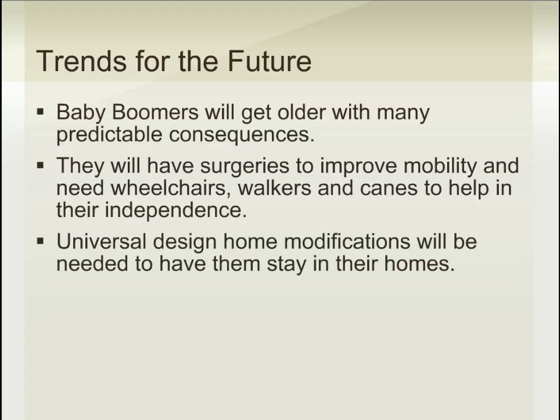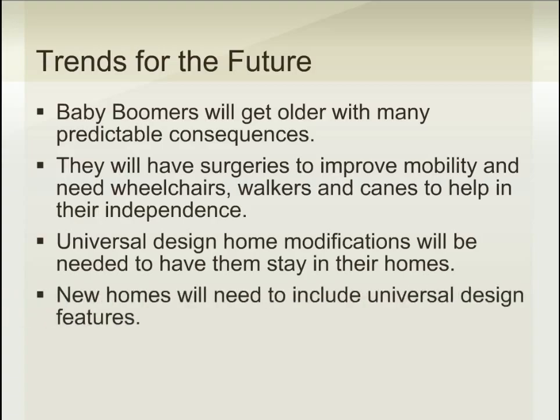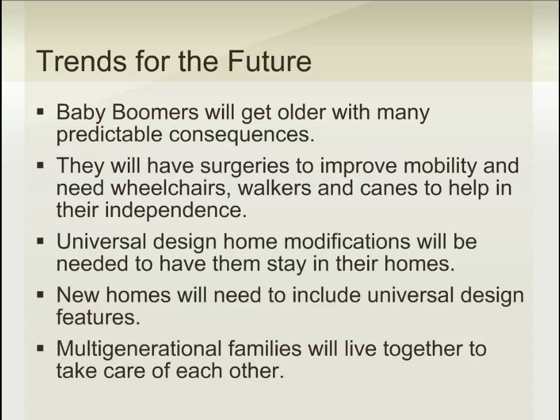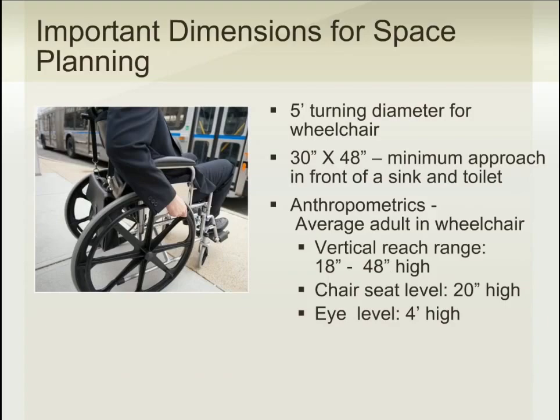And quite frankly, when you look at the average cost of assisted living at $45,000 a year, what better use is there of $45,000 than to remodel their home and to stay in it longer and possibly have in-home care in their own home. So we're going to have to put universal design in the new homes as well as in the modifications and the revisions. And we're seeing there's a lot of families with multiple generations helping to take care of each other, and because of the finances, it makes it a lot easier on their budget to share housing expenses. So as we look at the trends for the future, let's look at some of the components that will help you in making these design modifications.